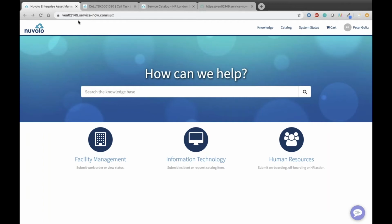So let's cover off the first use case of a single end user experience for all requests that are being made within the organization. What you're looking at here is a self-service portal. And as you know, Nuvolo and therefore ServiceNow is very, very configurable, which means that this can be very easily configured and tailored to your specific needs. But here's an example of what a self-service portal can look like. You can see I'm a logged in user. And as a logged in user, I can make requests.